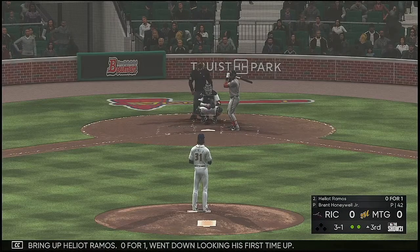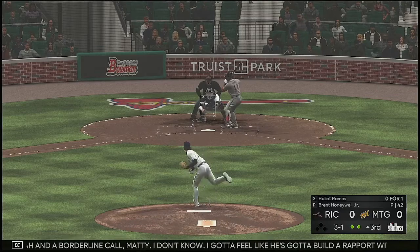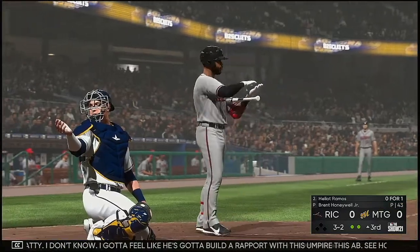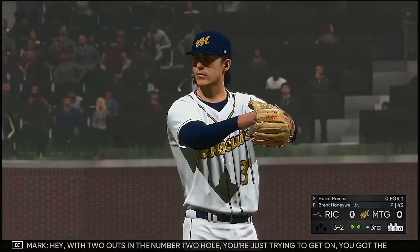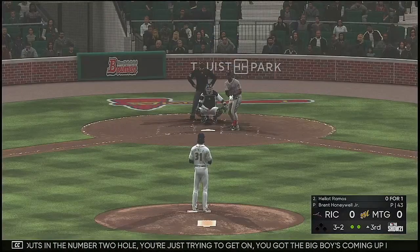0-for-1, went down looking his first time up. Yeah, and a borderline call, Matty. I got to feel like he's got to build a rapport with this umpire, this AB. See how far he'll go in or out. He can't allow himself to go down looking again. Hey, with two outs in the number two hole, you're just trying to get on. You got the big boys coming up behind you.